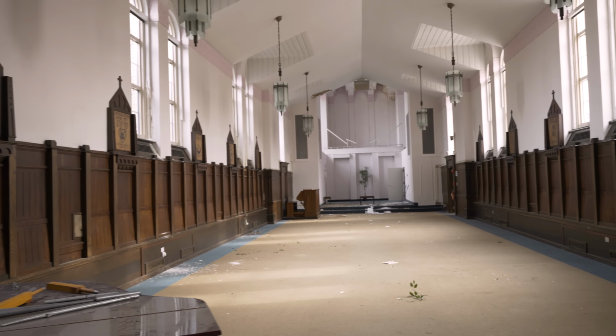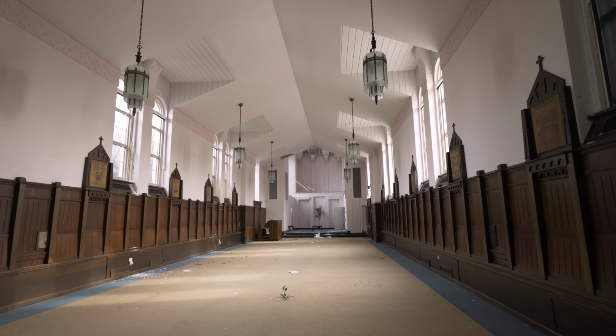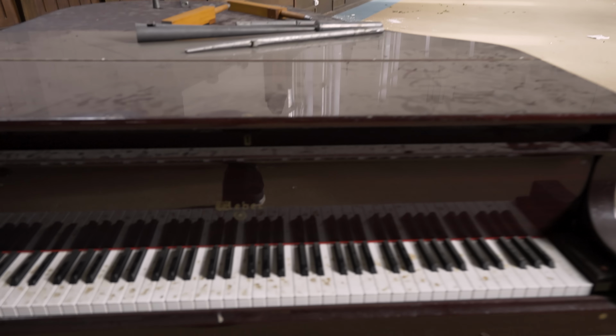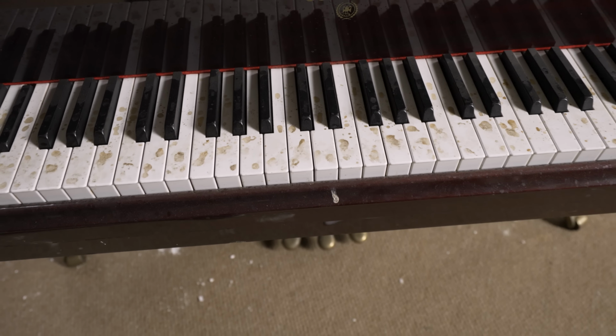If only it wasn't as empty as it is, it would be pretty awesome. Yeah, need some pews. It's still Art Deco even in the chapel. All the hard lines on the ceiling are very unique. I really want to blow into one of those pipe organ pipes, but I think those people are still right outside.